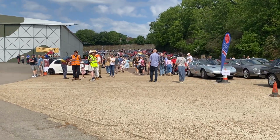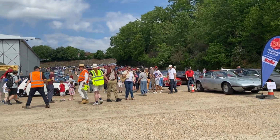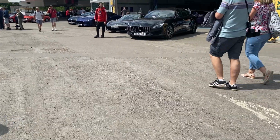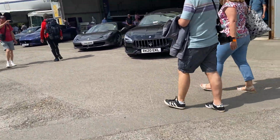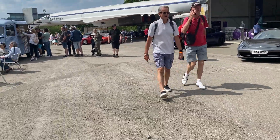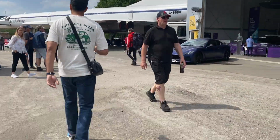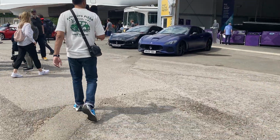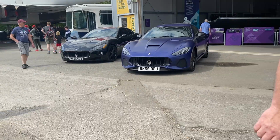So let's go to the next area where I presume some cars are probably at Concord. So yeah, here we are by Concord, where as per usual it has a few cars underneath it, which is quite cool.